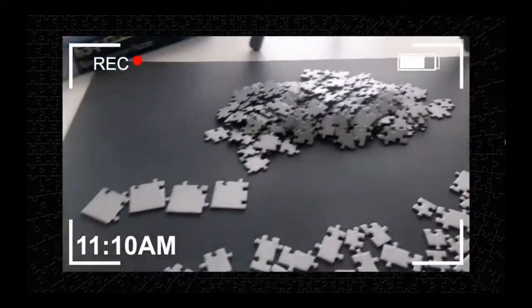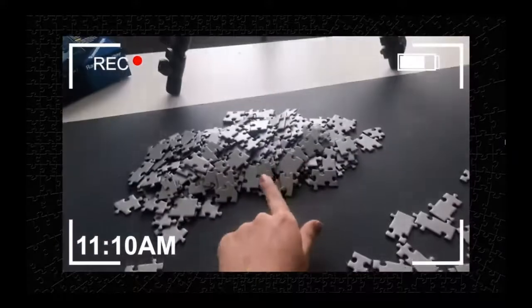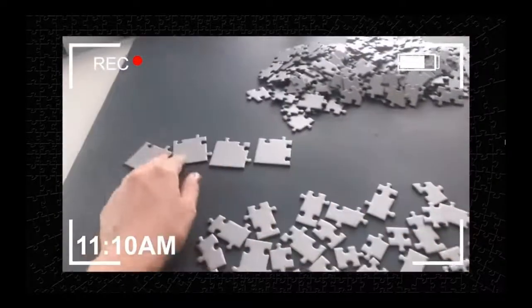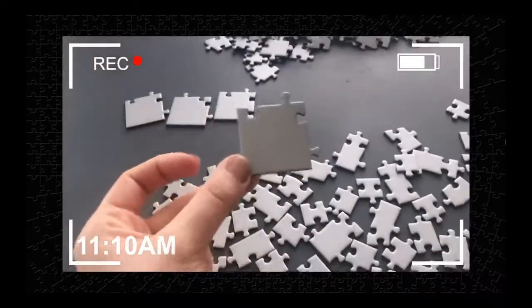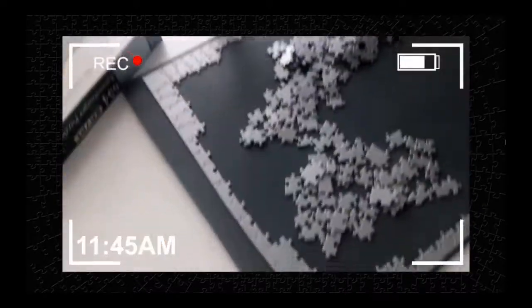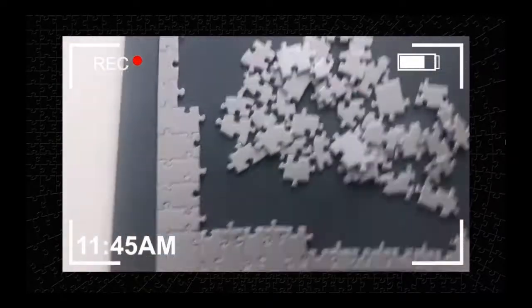So I just finished sorting all of the pieces. I have the edges, I have the center swirl, spiral pieces, and then all of the other pieces. Something I found interesting is that the corner pieces, check that out, they're so big, it's like four pieces in one. Okay, so I just finished the edge. That took quite a while, but once I figured out that all of these double pieces went together in the corners, it went a little faster.